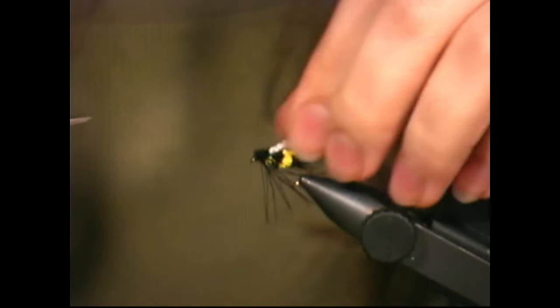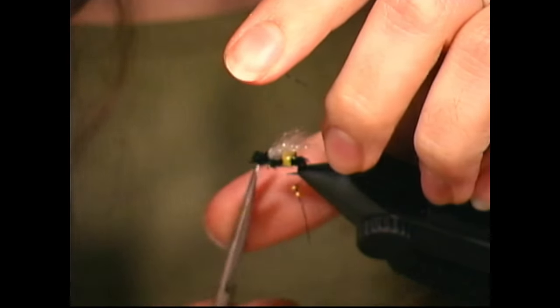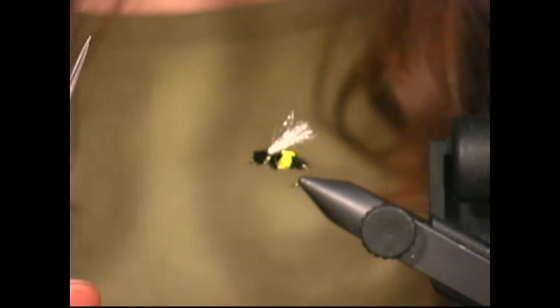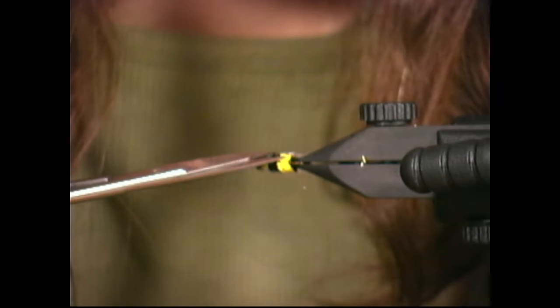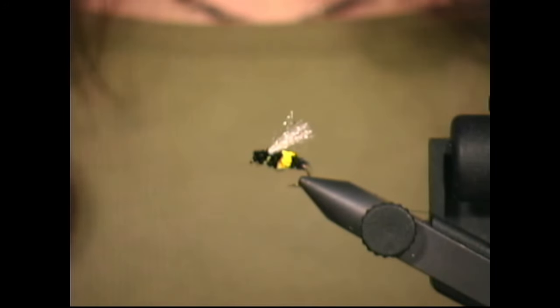Super fly, especially after a rainstorm. On those late afternoon rainstorms you get in late summer. Don't stand out there in the thunder. Find safety, find shelter. But then after the rainstorm ends, go back out there and fish the deer hair hornet. You could find yourself catching fish after fish, trout after trout. The deer hair hornet. Very effective.